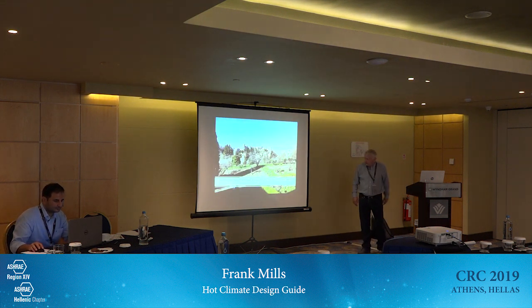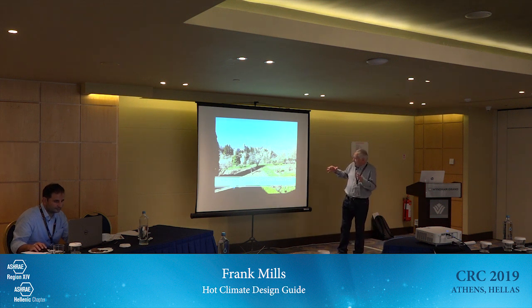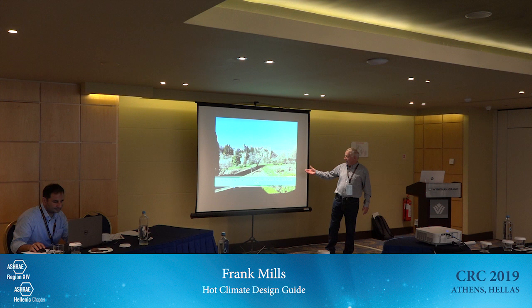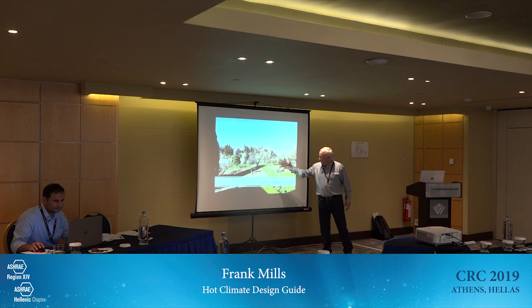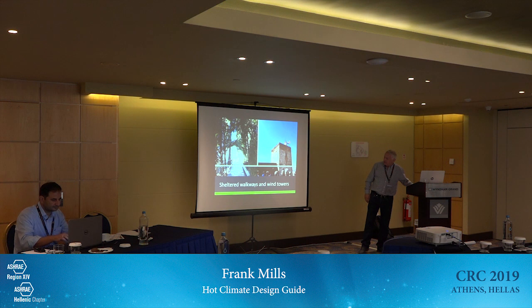The whole place is surrounded by soft landscape, gardens, farmland. So that limits that heat island effect. You know, this 7 degrees C here, it's not going to be 7, it's going to be maybe 1, because this ground is absorbing the heat, the trees absorb the heat. So you've got cool air to start with. That's a big advantage. Water can do the same thing, of course.